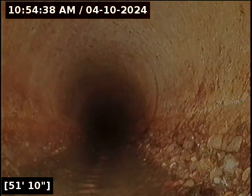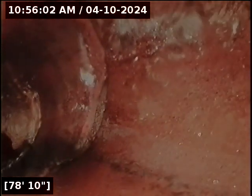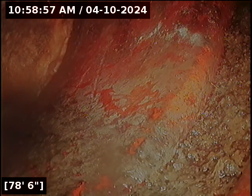Flush the toilet again just to verify that this is going downstream. Looks like I paused the video for a moment. So this is as far as I go. It's like there's a small lip. I'm going to pause the video again for a moment. Okay, I'm back.